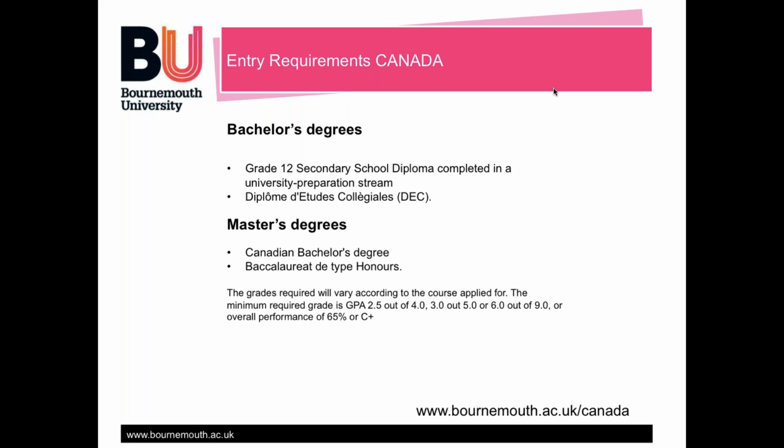And that's essentially what I did when I was looking into Bournemouth. I really just went online for everything because I was so unsure, just because it was in a different country. So I was always making sure I check. There's an entry requirement page on Bournemouth. You can type into Google entry requirements Bournemouth University international students, and it'll come up.